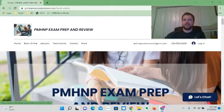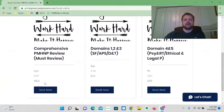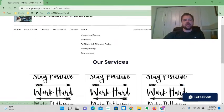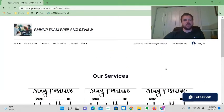Now, of course, if you go over to Book Online is where you'll see the prices for everything, and you can see that they are slightly expensive courses. But I think that if you're really worried about your board exams or want to ensure that you pass on your first attempt, this is a great way to spend one day to really cram a lot of information in, or a couple days to cram a lot of information that'll be high yield.